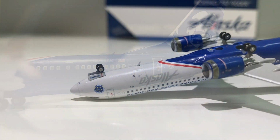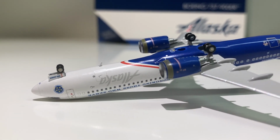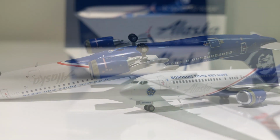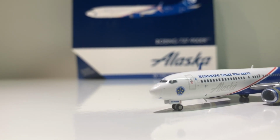The underside of the aircraft also looks pretty good. Again, it could have had a little bit more detail printed on, even like on NG Models for example, but no major complaints. I'm going to take off 2 points because it surely is not perfect, so 8 out of 10 I think is a fair rating for the quality.